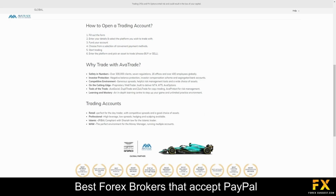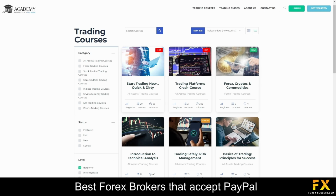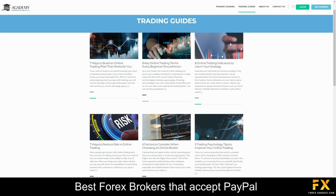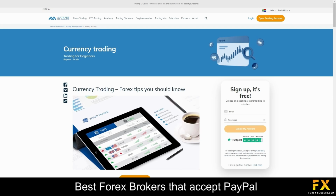Accounts are available on retail, multi-account manager, and professional accounts, with demo and Islamic account options. Avatrade's account types are structured to provide flexibility and customization, ensuring that traders of varying levels of expertise can find an account that aligns with their trading goals. The broker is dedicated to empowering traders with a wealth of educational resources as well, recognizing the importance of knowledge in successful trading. Avatrade provides a comprehensive range of educational materials suitable for traders of all levels. The platform offers informative articles, video tutorials, and webinars covering various aspects of trading, from fundamental concepts to advanced strategies. These resources are designed to enhance traders' understanding of the financial markets.